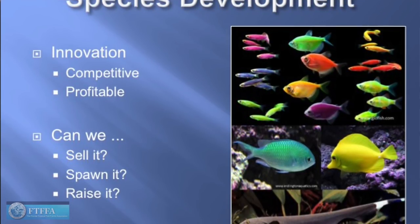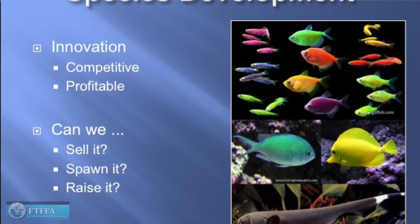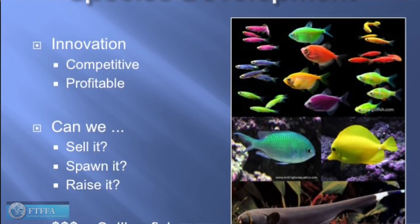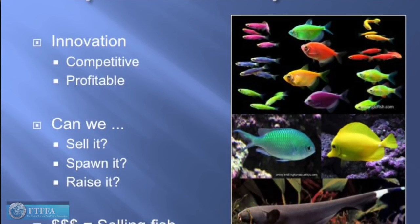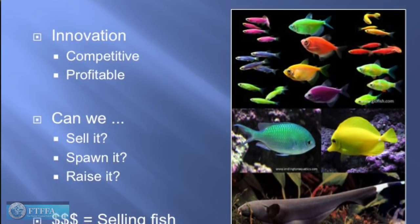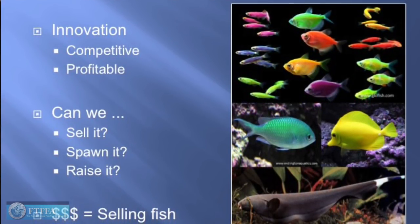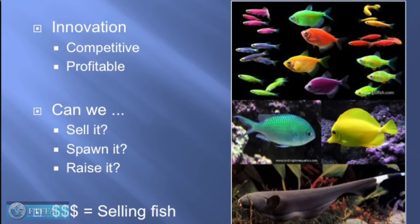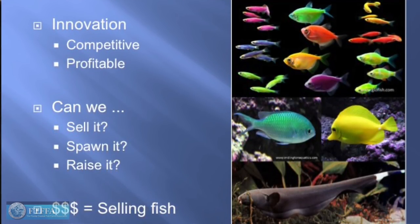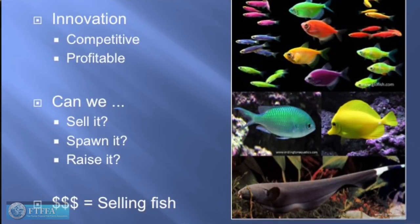And so the three questions we have to ask when we're trying to develop a new species are, first, can we sell it? It's not that if you grow it, the people will come and buy it. You need to be able to sell your product at the end of the day. Then, can we spawn it? Can we get the fish to reproduce in captivity, now that we know that we have something that we can sell? And then can we take that baby fish and raise it all the way to market size so that we can sell it later on?